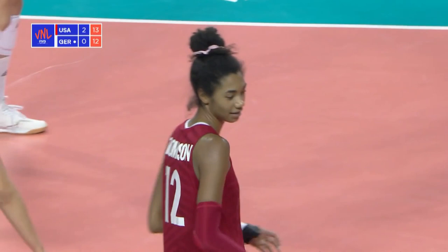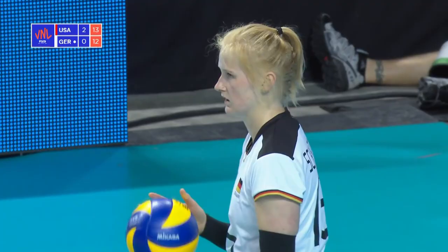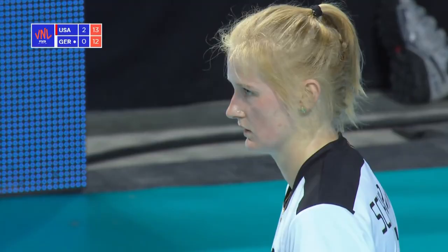Really important when you're blocking to not close your eyes, not turn away, not look at your feet. Look at the ball. Look at the spiker and see what they're doing. So that way you know where the ball's gone. I have a very good idea of where it's gone.